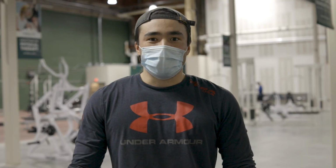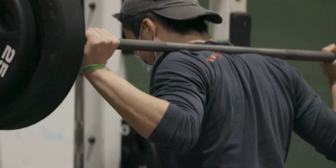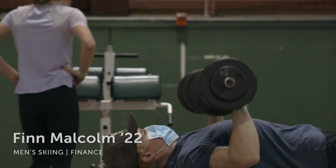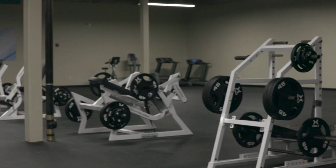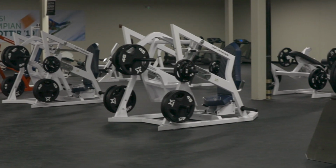And I like how during the season now, with less people in here, we can have 2 teams going at the same time, so we have better workout times as well. The fact that it's so much larger, we have a lot more new equipment, is definitely helping us keep better prepared before the season and during. So I'm really just grateful for this space. It's awesome that the school is able to do this.